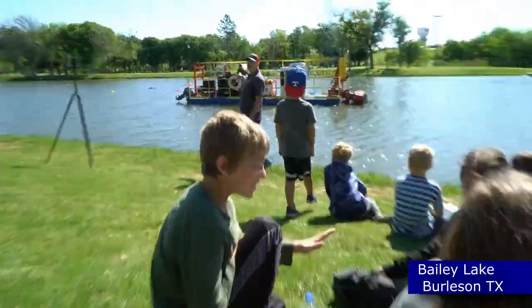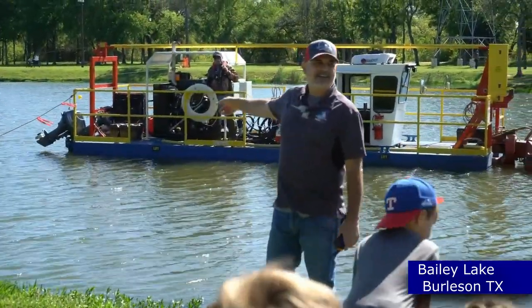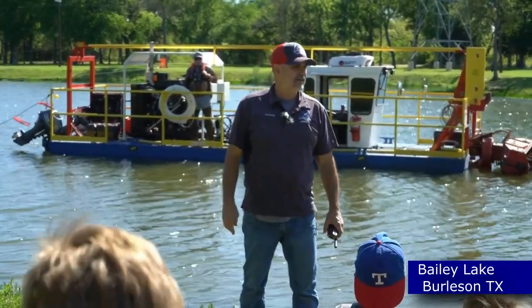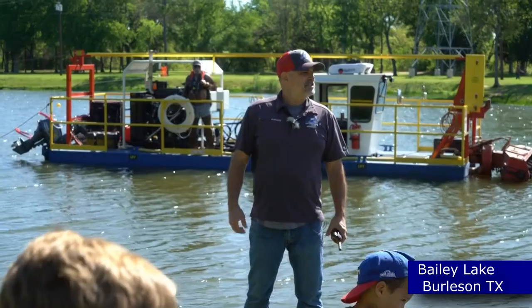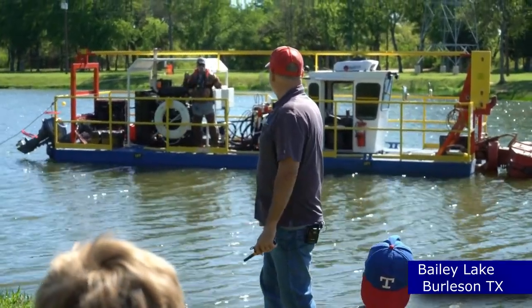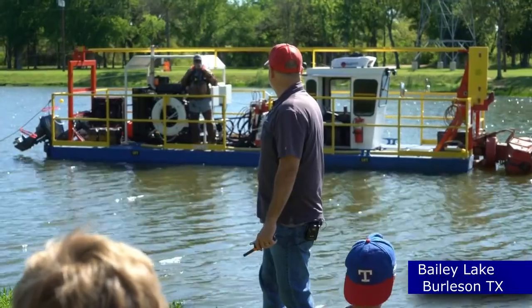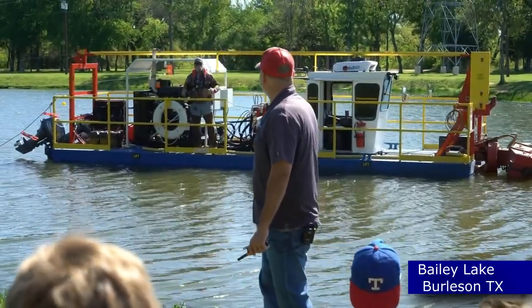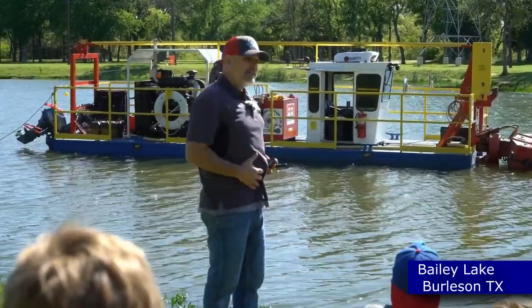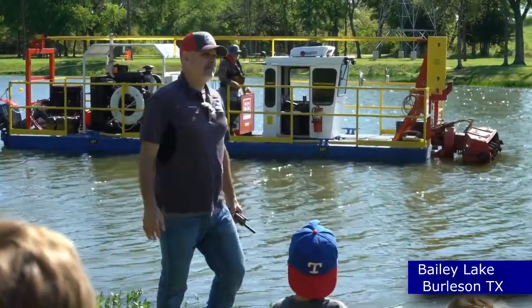Life-saving equipment. Anybody know what that is? A buoy. It's a floaty. Why do we need a floaty on there? To save people who fall into the water. Yep, you got to wear those. He's got a floaty around his neck too. And you know what? I'm not going to say it publicly, but he's got a floaty here too.